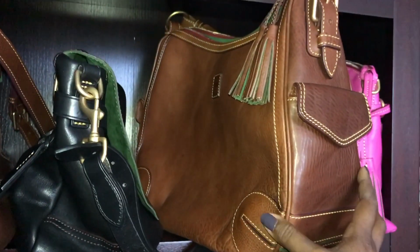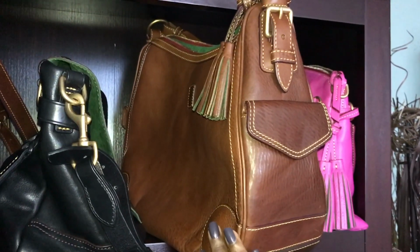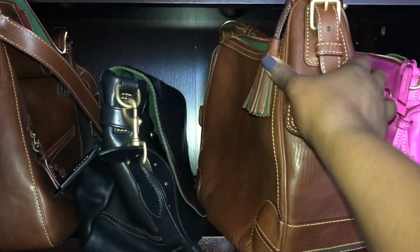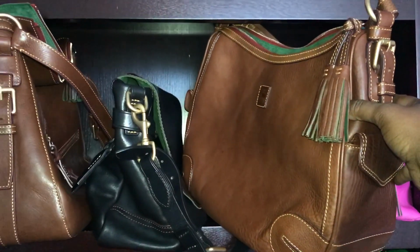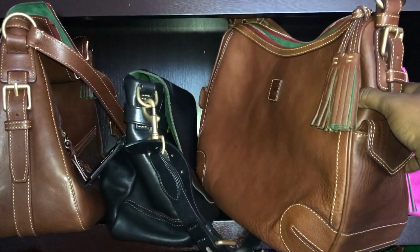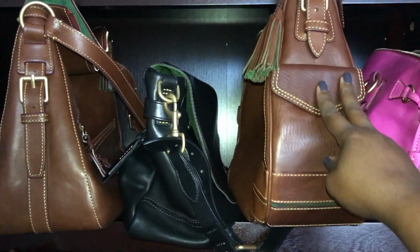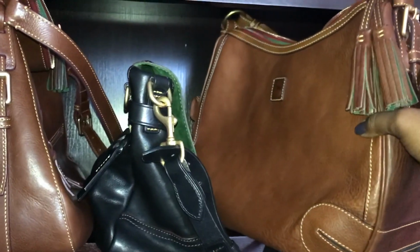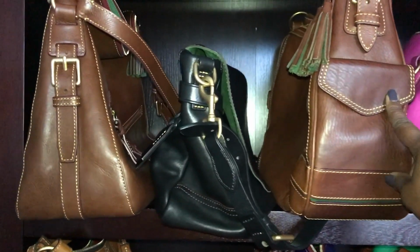And this one was actually a deal of the century for me. I think I paid $30 for this bag, new with tags. I had been wanting to try this style, but I wasn't happy about paying full price or even half price for it just to try it out. So I was so lucky to be able to get this one about a year or so ago. This is the Florentine leather side pocket hobo in the color chestnut.